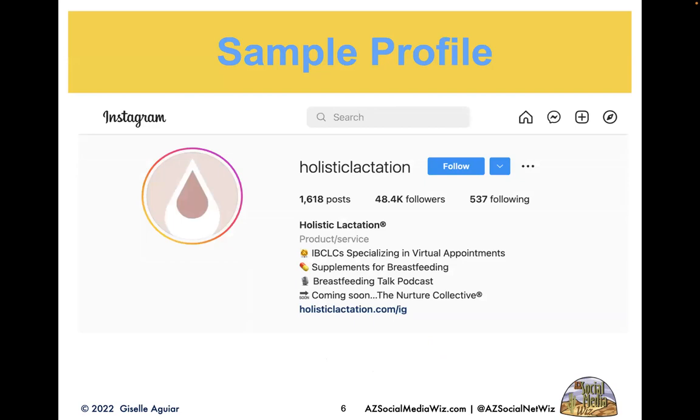Okay, this is a sample profile of a gal that I recently did an analysis for, and I was really impressed with it because she told me she worked really hard to grow her Instagram account. At first glance, you see what it is that she does and what she has to offer. The name of the company is her username. Sometimes your company name isn't available, so get creative, but be relevant. It's got to make sense to people.